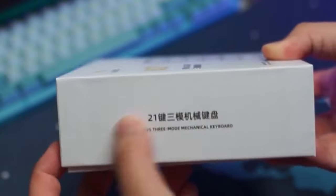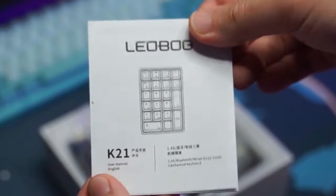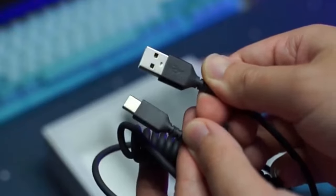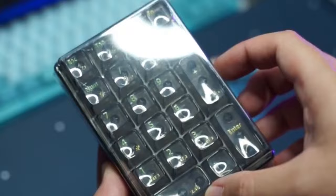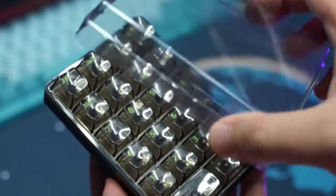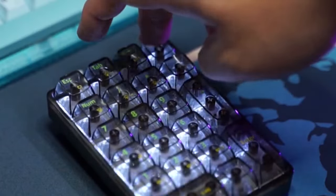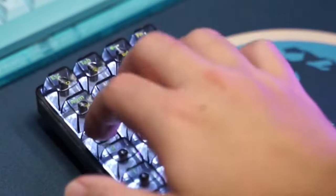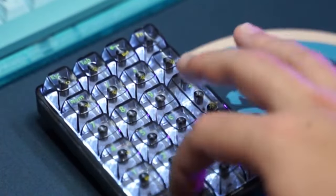15. SOLAKAKA K21 Number Pad. Enhance your workspace aesthetic with the SOLAKAKA K21 Number Pad, a fully transparent accessory that adds a touch of modern flair to your computing setup with customizable RGB backlighting and versatile connectivity options. It seamlessly integrates into your workflow, whether you are crunching numbers or gaming.